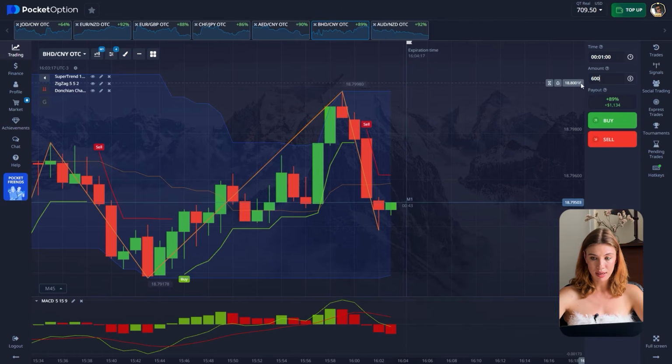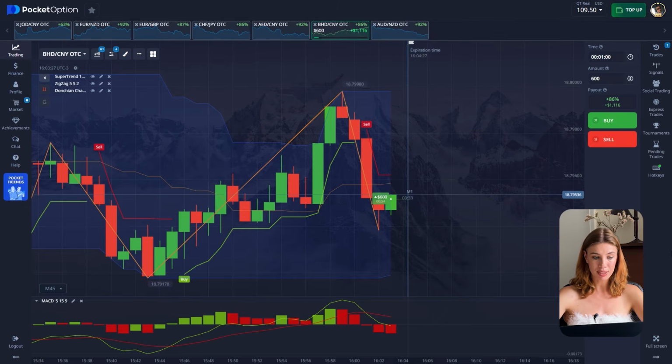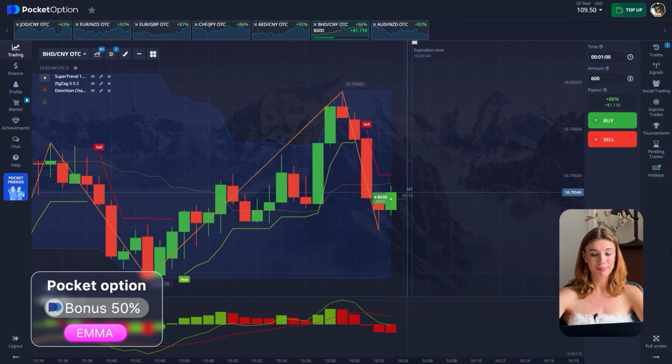All right, and I'm gonna place $600 for this next one. And I can see that the price is consolidating above support at 18.79, and it's starting to push forward, to push upward. The breakout from the Donchian midline and the Supertrend all tell me it is time to go up and all the way up. Call option, darlings. Only a call option is possible here.